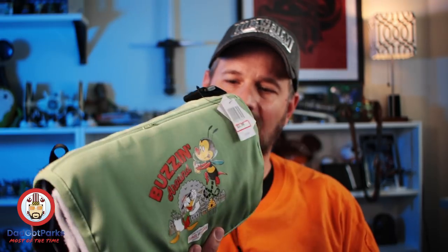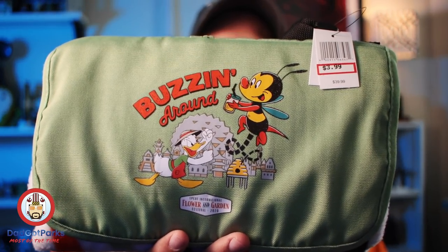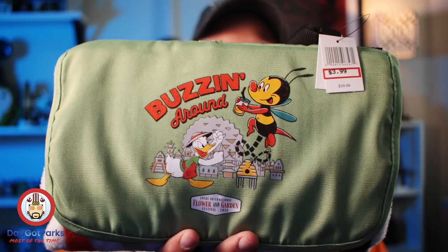This is like a satchel blanket. So it rolls up into a blanket with a little handle and you can carry it around with you and have a little picnic. And it's got Buzz the Bee and it's got Donald on there, Flower and Garden. This was only $3.99. Regularly $40. It's like 90% off. That's amazing. I can't wait to use this for a little picnic with the kiddo and the family.